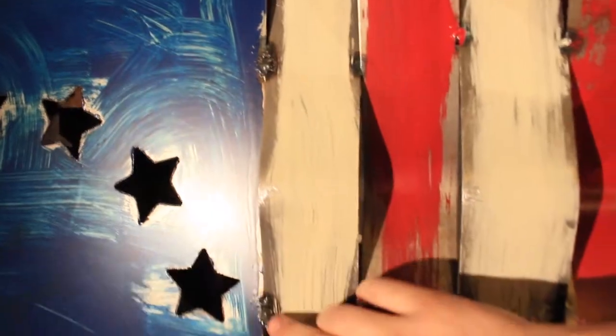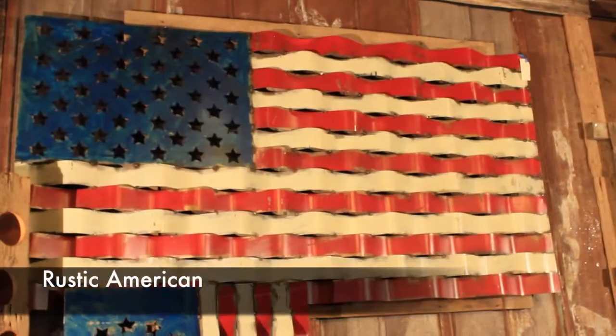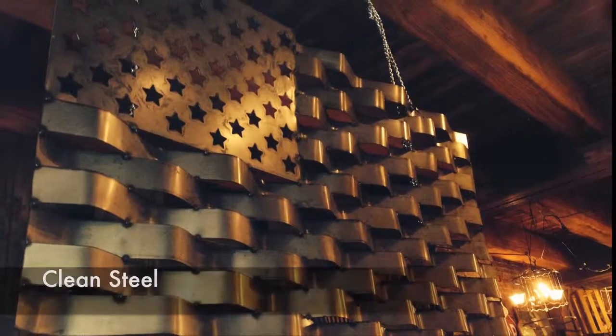We have 3 different finishes that we offer. Right here we have our rustic American. We also offer our American flags in a clean steel, which is just the flat piece of steel. And then we also have a patinaed, which is our most popular, and it is a flag that is left out in the rain for about a month to start to oxidize, and you get this nice weathered pattern on it, and then we take it from there and lacquer it so it won't oxidize any further.